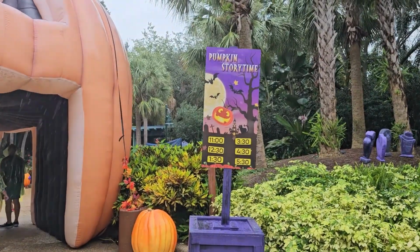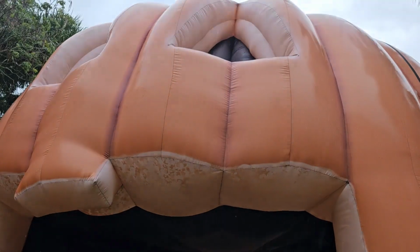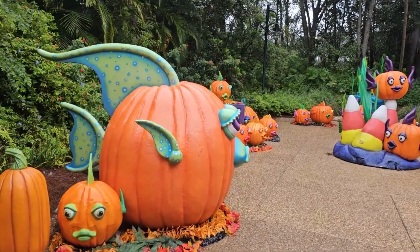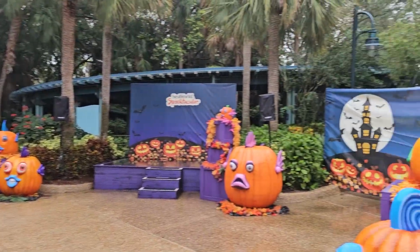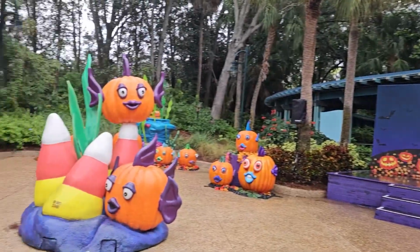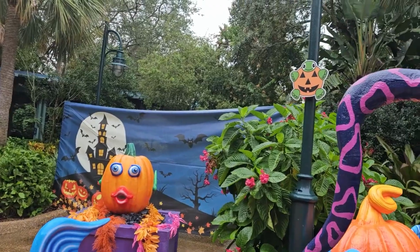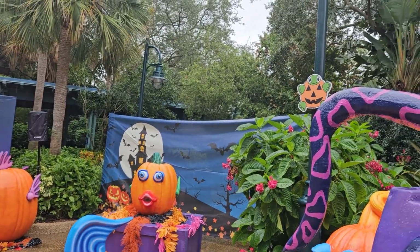This is really cute. This is where they do the pumpkin story time, and you can see the hours here. And you go through this really big blow-up pumpkin. So let's head on through. At least it's dry in here. They have all these little pumpkins set up in this area, all decorated. Really cute. I like this. Really fun for the kids. That must be where the story time happens. Really like this area. Really nice job. This may or may not be the scene where you can find your next clue in our scavenger hunt. Hidden amongst there is that little turtle pumpkin all the way up there.